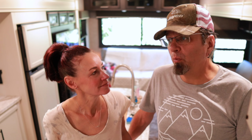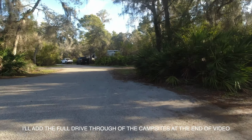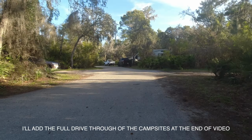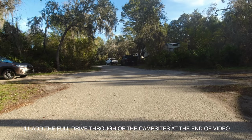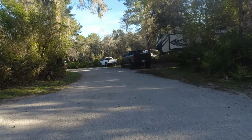So far, we're loving this campground. Yeah, sites are nice and private. That's what I was going to say. There's a lot of trees and everything between each site, and the sites are good size. Yeah, and it looks like pretty much all of them could accommodate big rigs, which is nice.